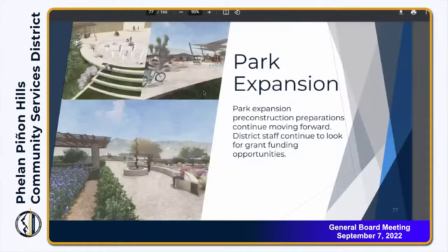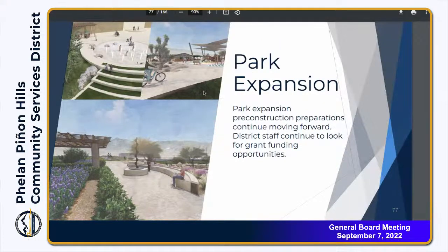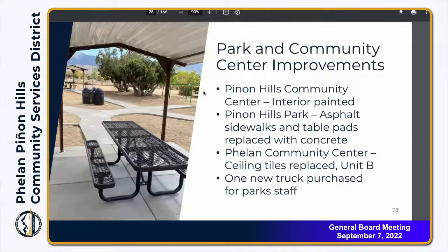We've been working with K2A with the planning and design of phase 2, phase 3, as we call it, of the 14-acre parcel. We should have something in hand probably in the next week or so and present that to the board. So we've included our consultants in this process, so park expansion is moving along here pretty soon. We go into park and community center improvements.